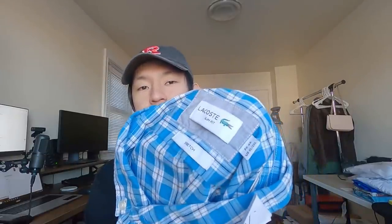And this last piece here is a really good brand to look for. It's a Lacoste Slim Fit, a men's, it says XL/2XL, so a larger size, which is typically a good thing for men's clothing. So this piece, priced at $9.99, for Lacoste button down shirts or button front shirts, I can typically get like $35, $40 shipped. So really good piece right here.